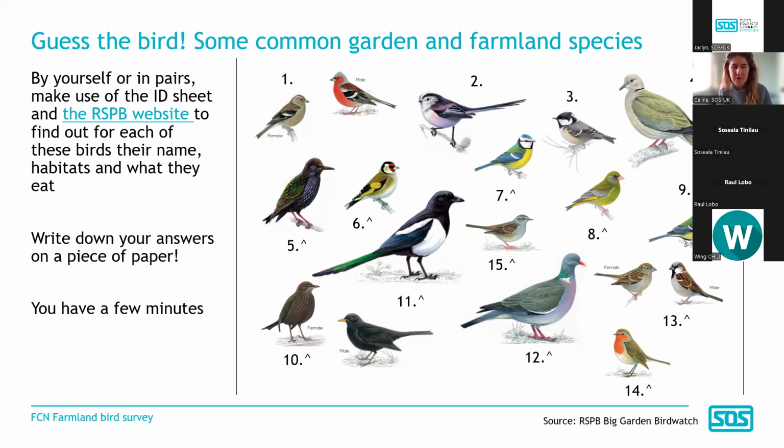Number 7, so it's got the little arrow pointing up. So number 7, any ideas? Again, quite a favourite bird, I'd say.